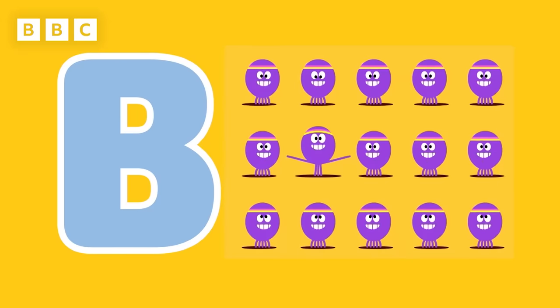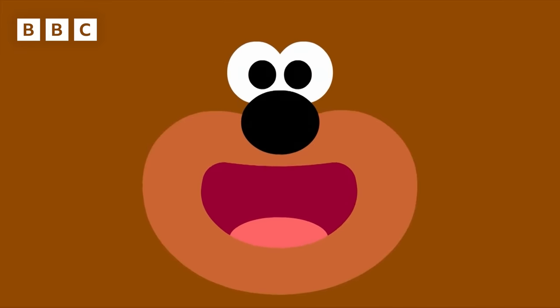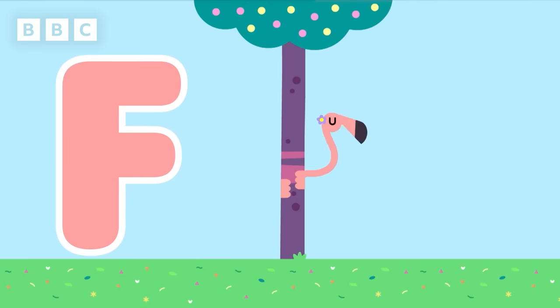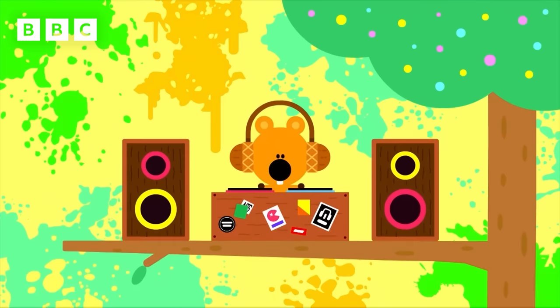Ready, let's get everyone ready. C is for choo choo, she can do what you do. D is for Duggee, my dog. Now we jump to E is for Enid. She said F, flamingo. G is for games like bingo. We go H for happy. Hey. It's the alphabet. Let's go.